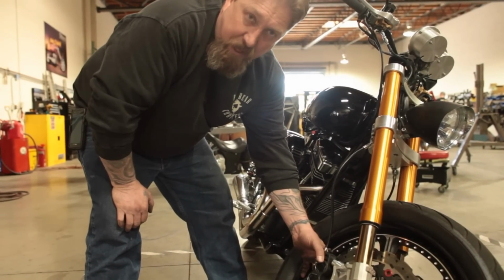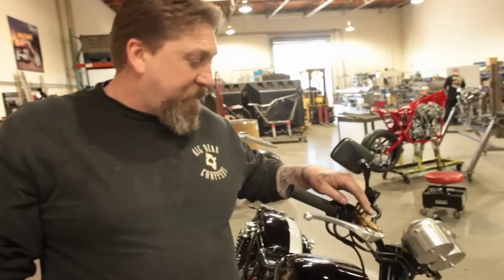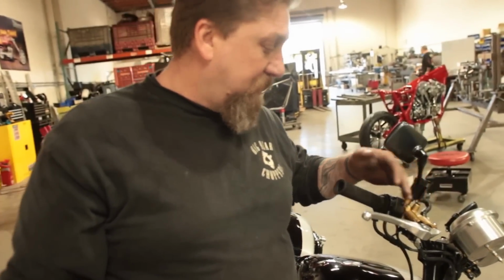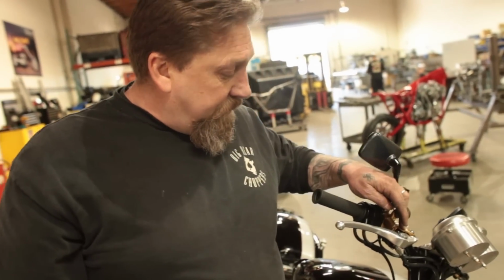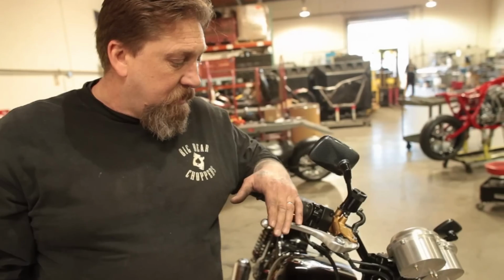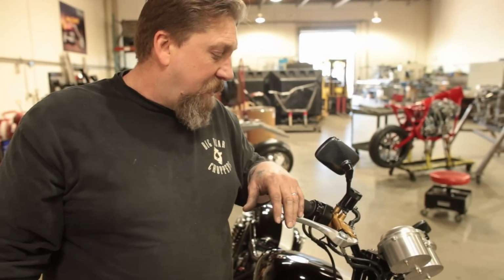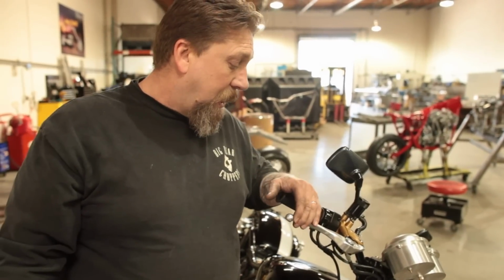Same thing goes for the handlebar controls. These handlebar controls that were selected from Nissin, they're actually made in Ohio, is a radial mount brake and clutch mechanism that we're using. Very, very good quality. Really high-end quality.